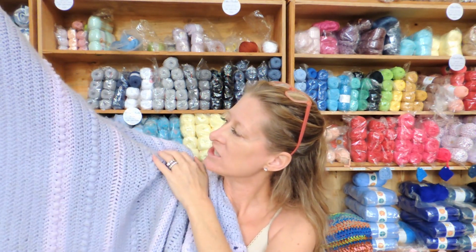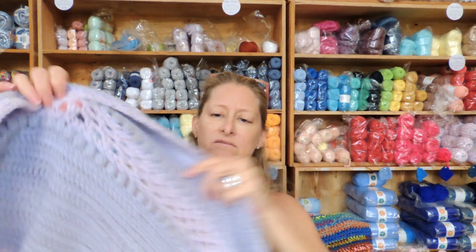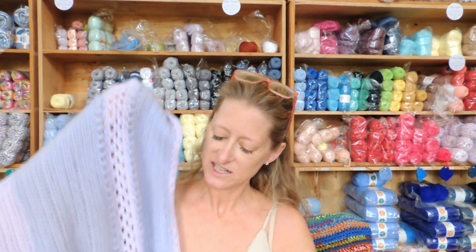It was also obviously a long time ago, 2004, 2005. And I just kind of changed stitches whenever I felt like it. Practice a new stitch. And this is that blanket I made with a 4mm. Yikes.